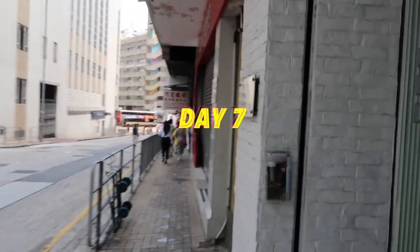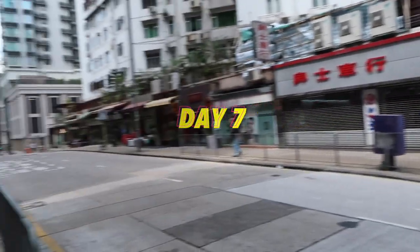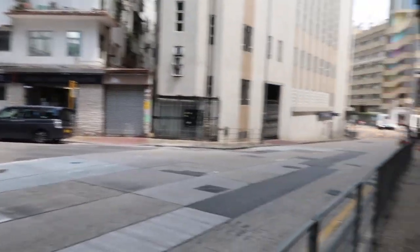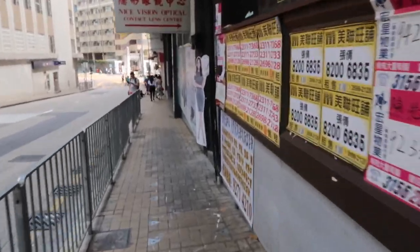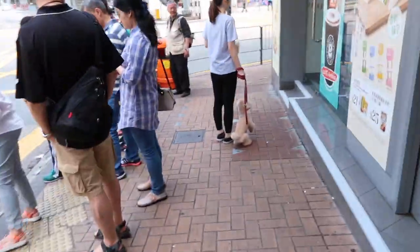Time flies, and today is already day 7! This morning, I had breakfast at Café de Coral and bumped into a friend. We had a little chat, then I left for the ballet class. After ballet, I took the MTR to Mong Kok, then walked from there to here. This is an area close to Waterloo Road.